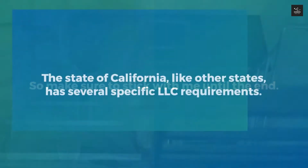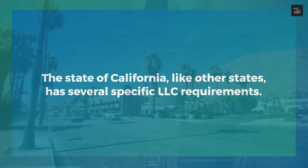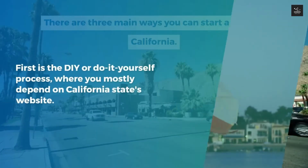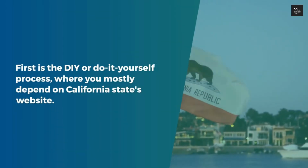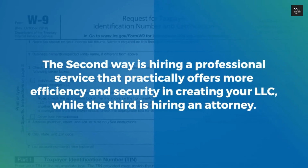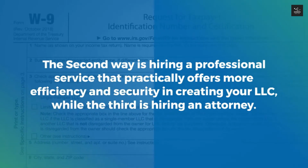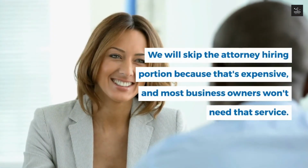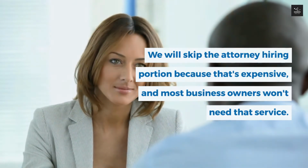The state of California, like other states, has several specific LLC requirements. There are 3 main ways you can start an LLC in California. First is the DIY or do-it-yourself process, where you mostly depend on California State's website. The second way is hiring a professional service that practically offers more efficiency and security in creating your LLC, while the third is hiring an attorney. We will skip the attorney hiring portion because that's expensive, and most business owners won't need that service.